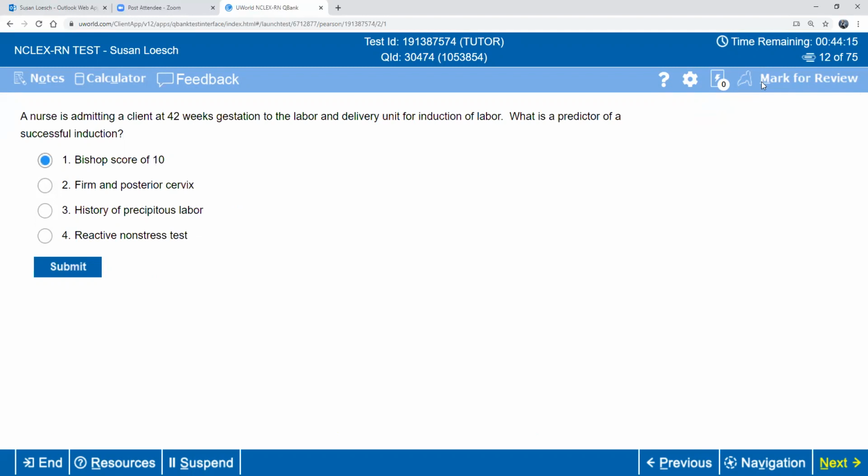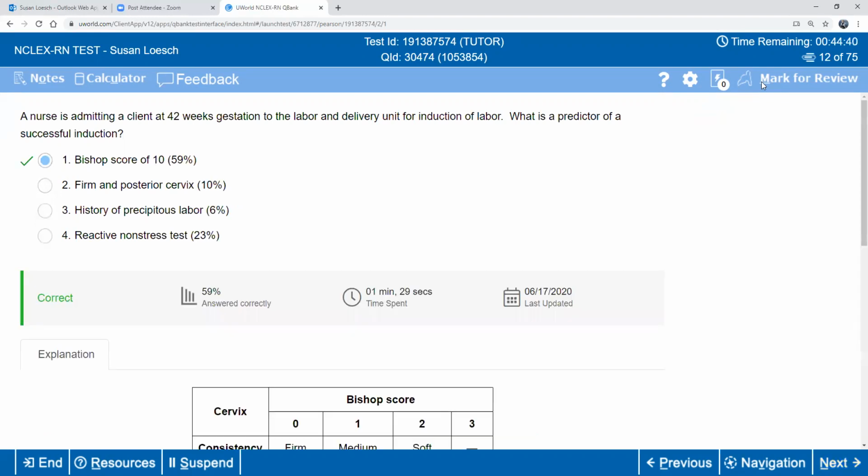Okay. What do you think, Felicia? Firm and posterior cervix, is that better? I want to say that is out. And history of precipitous labor is out. So I would stay with Nate's answer. Bishop score of 10. Okay, good job.